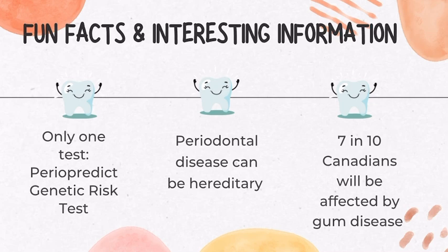Formerly the PST test, now known as the Periodontal Genetic Risk Test, is not a diagnostic test, it is a prognostic test. Diagnostic tests can be positive or negative, whereas a prognostic test predicts the likelihood of disease development. The genetic test, if positive, means there is a high chance of chronic periodontal disease.